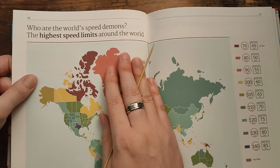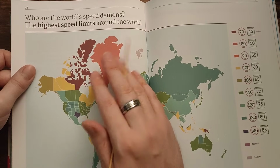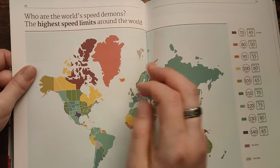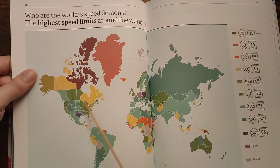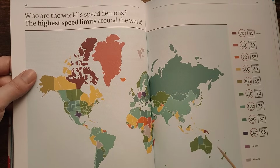Speed demons. I think Germany's going to feature quite high on this. The highest speed limits around the world. So they've split Canada and the USA up, as they have Australia.